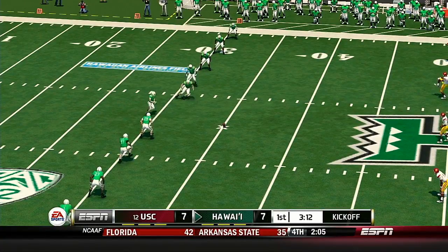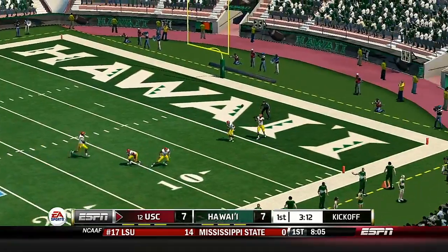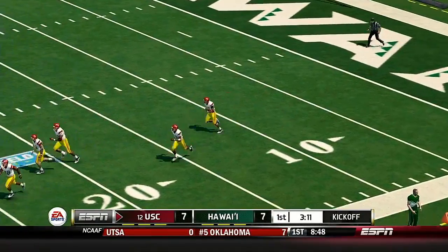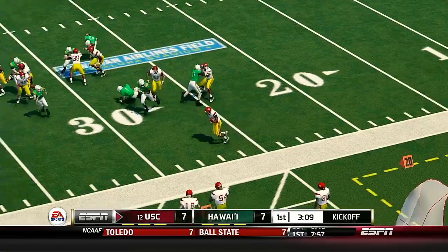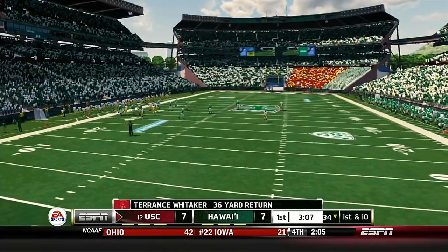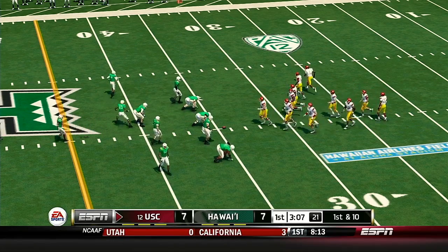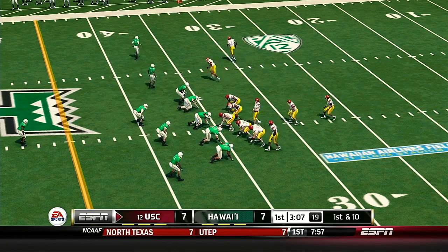Hawaii is ready to kick it away. He sends this one deep. He's to the 20. Brought down by the kicker. The offense was able to punch it in the end zone on that last drive. They'll come back out looking for more of the same.